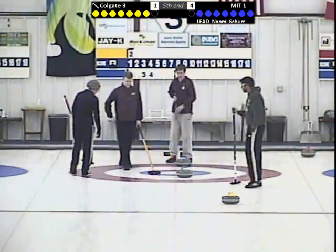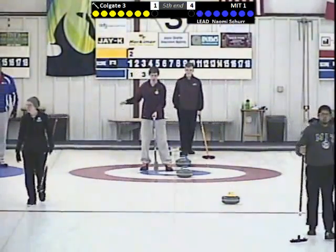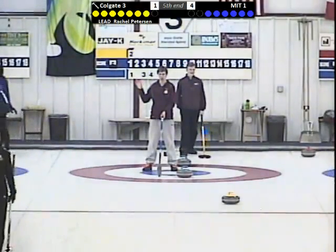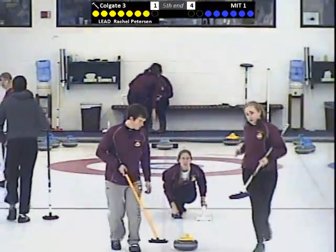And that's going to go right to the top 4. Almost. Top 8. Colgate needs to move these rocks around a little bit now. Tap these back to the back of the house.